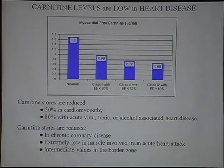So in a low oxygen environment, which is your heart if you have coronary disease, you can stay aerobic longer. You can make better use of the oxygen available to you if you have carnitine. And this will translate to survival if you're having a heart attack or maybe walking a minute or two longer on the treadmill. The problem is the people who need carnitine the most have the least.